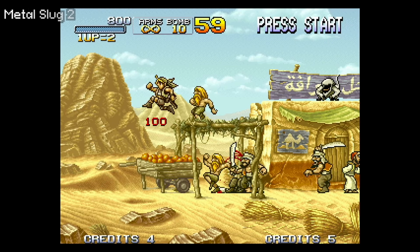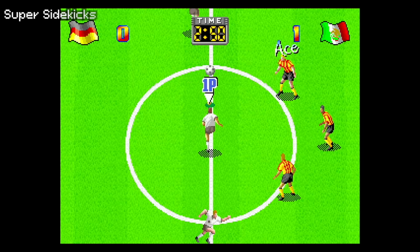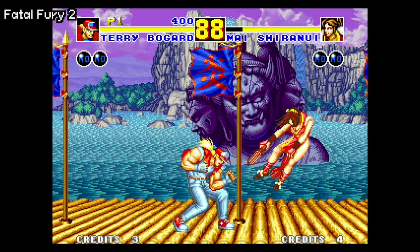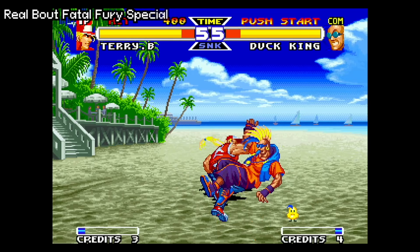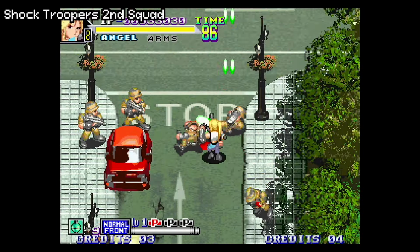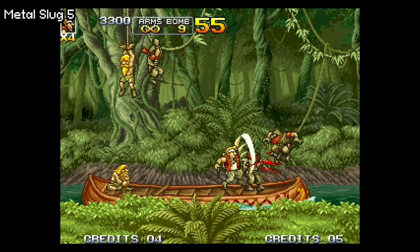and then there are the unlockable games, Metal Slug 2, The Last Blade, Metal Slug, Shock Troopers, Fatal Fury, League Bowling, Savage Rain, Metal Slug 3, Super Sidekicks, Metal Slug X, The Super Spy, Ninja Combat, Fatal Fury 2, Soccer Brawl, Real Bout Fatal Fury Special, Shock Troopers Second Squad, Samurai Showdown, Metal Slug 4, The Path of the Warrior Art of Fighting 3, and Metal Slug 5.